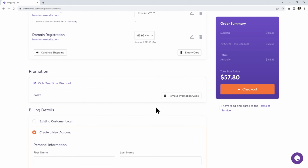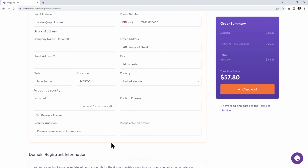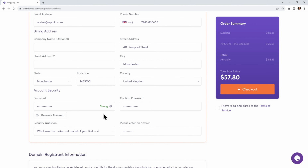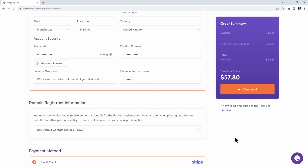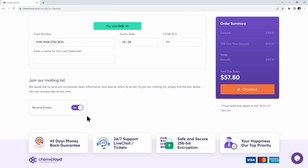Then scroll down and we will need to put in our account information. So I'll just quickly fill in my name, phone number and address. And then I will choose a password and a security question. Make sure that you remember these for later. Then again scroll down and we can choose to pay by card or PayPal. I'm gonna go with card and I'll just fill in my card details. Now we can scroll down and I'm gonna opt out of these promotional emails. Then on the right side we can agree to the terms of service.